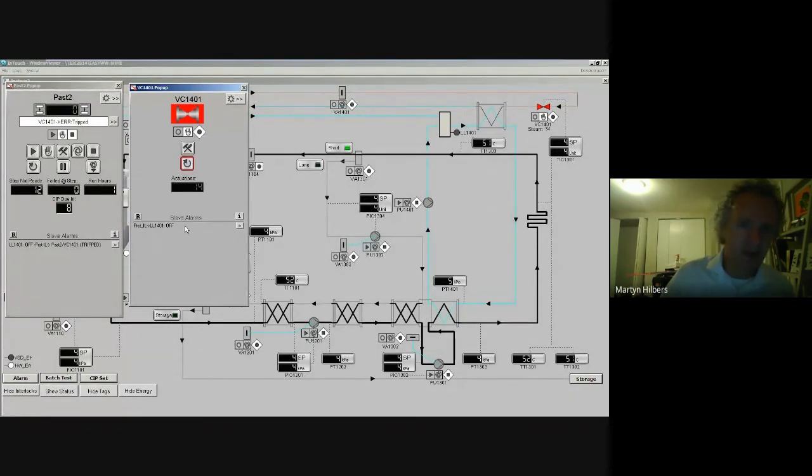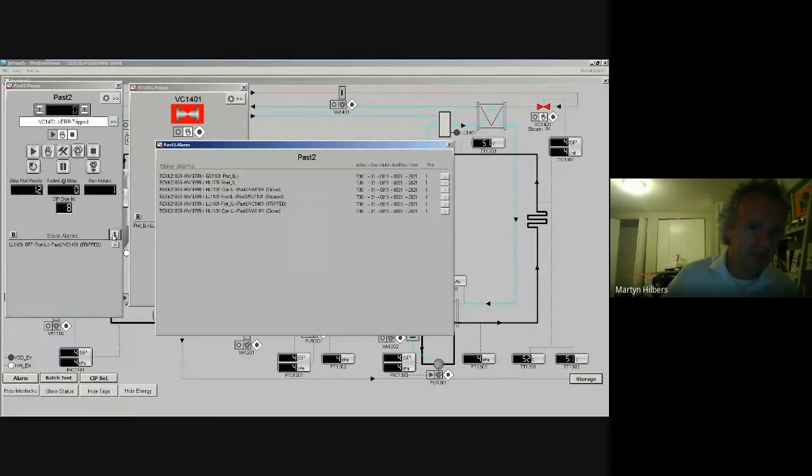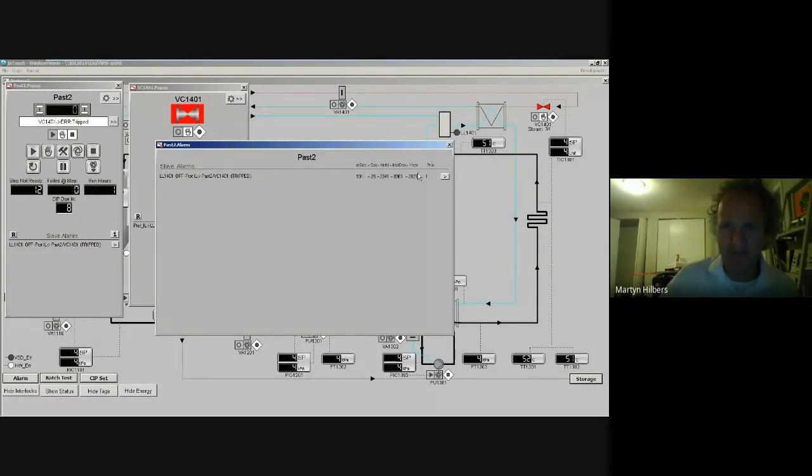So some alarms don't travel up. This alarm needs to go to the top because it stops my process. My operator needs to know straight away. So here I see that again, slightly different. It starts with the root cause, so my device that caused the problem and the state of that device, then the consequence, and then the affected device with an accurate timestamp here.